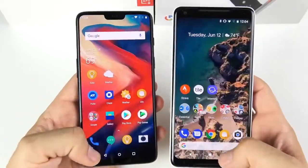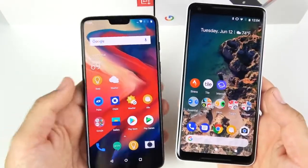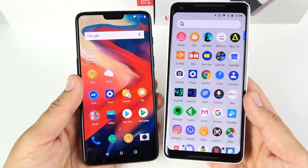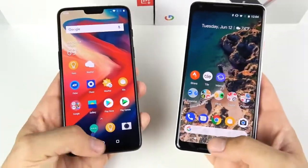It's really hard to show this on camera. You would actually have to use both devices. So if you want speed, get the OnePlus 6, but if you want that performance that feels very fluid, you're gonna really want the Pixel 2 XL here. So that's how I feel about both of them.